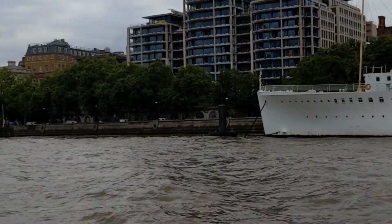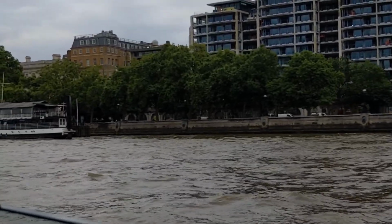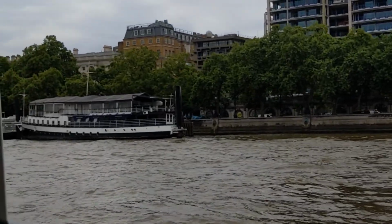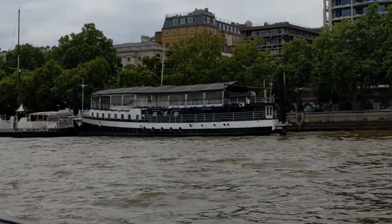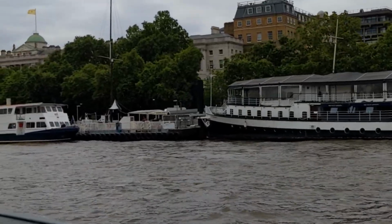Now, coming up on the left-hand side, there is a building with an illuminated sign. It is the National Theatre. This building has been voted by 7 of London's top architects as being the ugliest looking building in London. Prince Charles described it as looking like the back end of a nuclear power station, and I actually think that most people would agree with him.